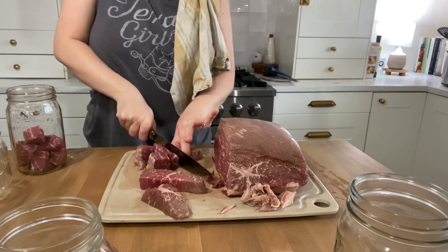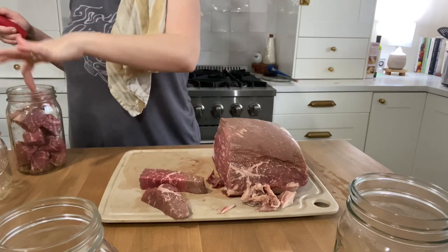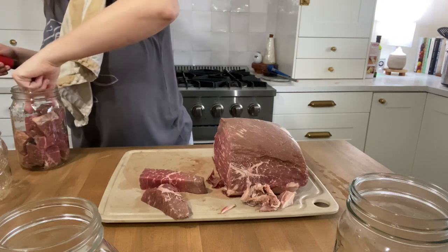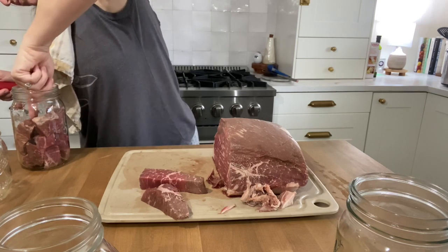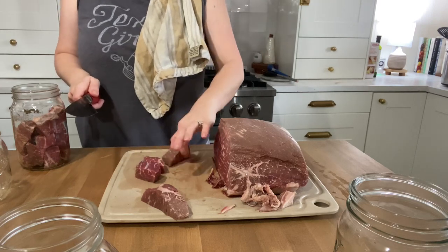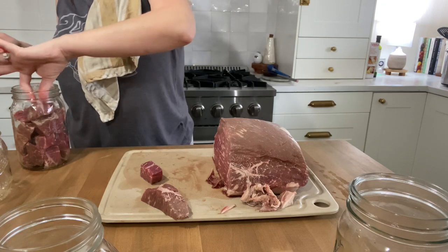So I'm filling this up. I'm going to leave an inch, like an inch and a quarter, inch and a half of headroom, and I'll move things around here soon to reflect that, but I'm trying to get it packed in there without being super jammed. I just want to make sure I have enough room for everything. When it goes in the canner, it will cook down. So I'm going to have it packed all the way up, but when it is done in the canner and the meat is all cooked and tender and delicious, it will be significantly lower in the jar. And that's fine, that's what you want. It'll have plenty of space when it's all done.